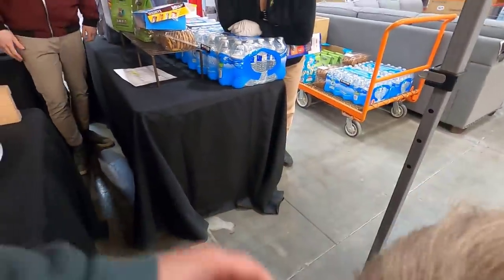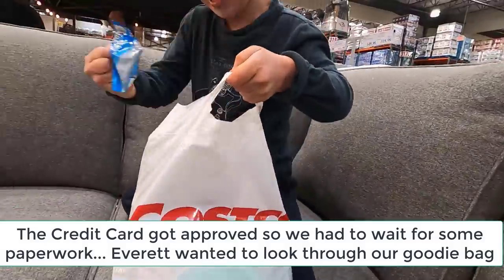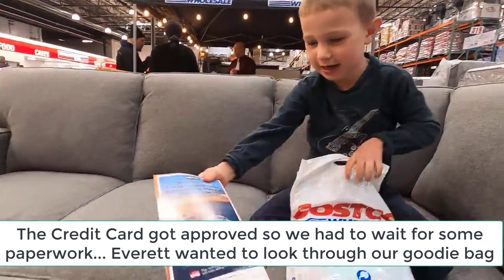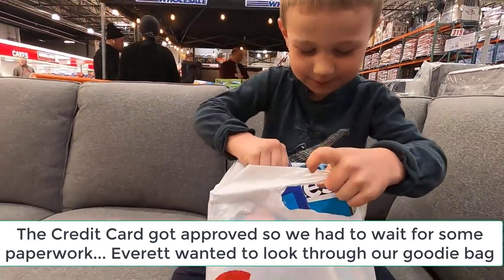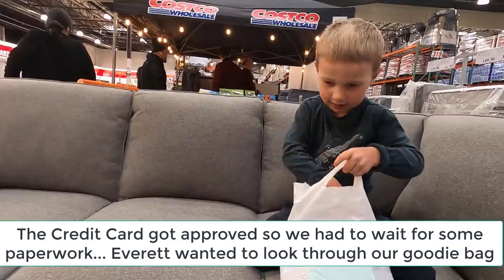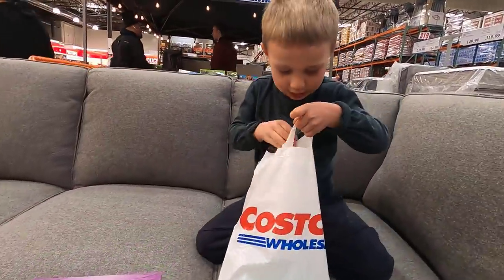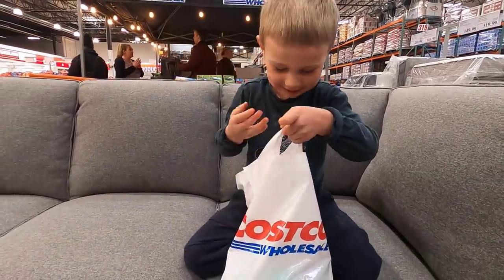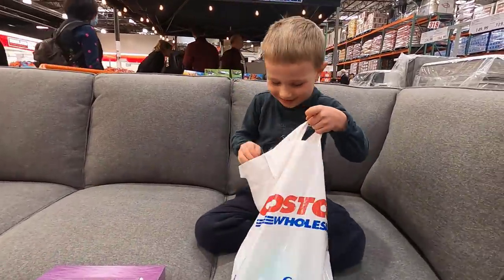No. Aww. Okay. Show us what was in your goodie bag. I found out it had this. Oh my goodness. And I found out this had... it had this. I found out it had all this junk. This, some books. Okay, I'll keep the junk. What's the good stuff? I found out it had this. Okay, we got some tissues. And it had a water bottle. Ooh. And it had a water bottle. Oh my goodness, we got two water bottles.